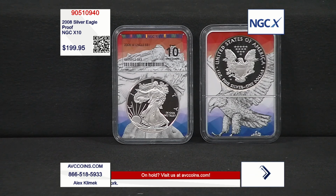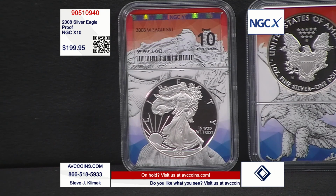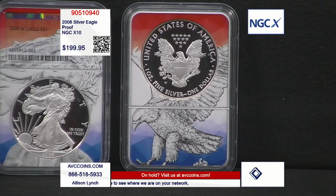So again, the red, white, and blue is tied to the NGC X program. With Silver Eagles, that is the obverse. The reverse is a regular clear reverse for all the John Mercanti heraldic eagles. And then the 2021 forward is the eagle landing double-sided interactive. Something really special. Love the holder, everyone, but the bottom line is this. Only so many are available.